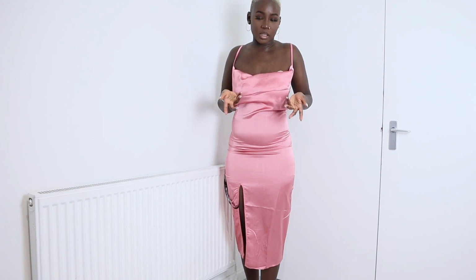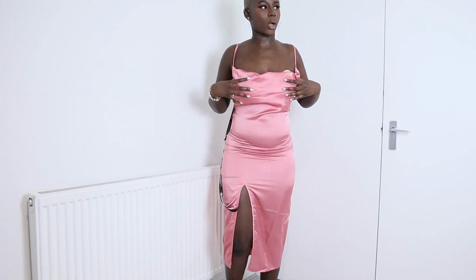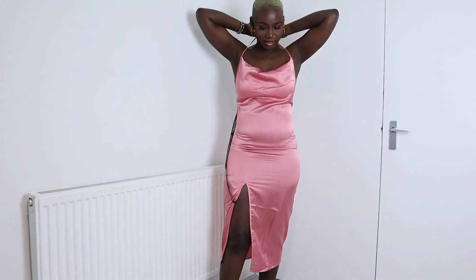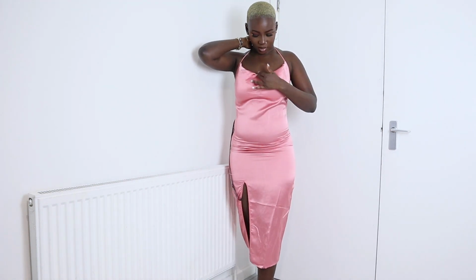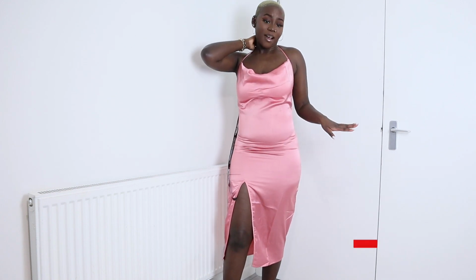Ironically, the cowl neck of this fits a bit better, but because it's so loose, you can see my bra, which makes no sense. Whether it's one of those sticky ones or the strapless bras, you will be able to see it regardless of what I'm wearing. Color wise, the color is nice. I do like the color. Ironically, I feel like if it was maybe more of a halter neck style, that might actually be a bit cuter and it might fit better, because now you can't really see my bra if I'm not mistaken, but it fits. I quite like it.